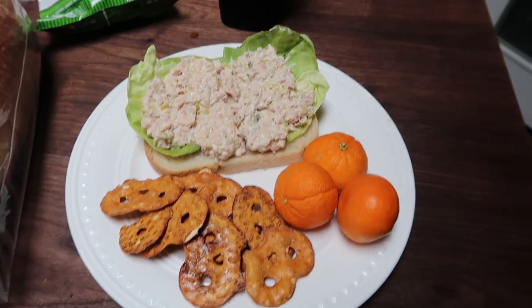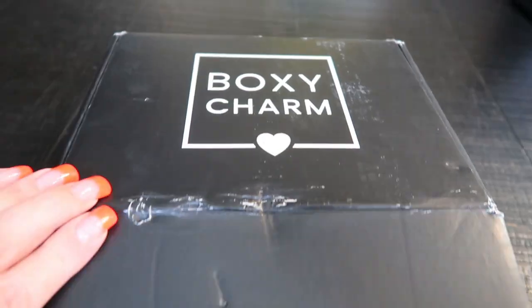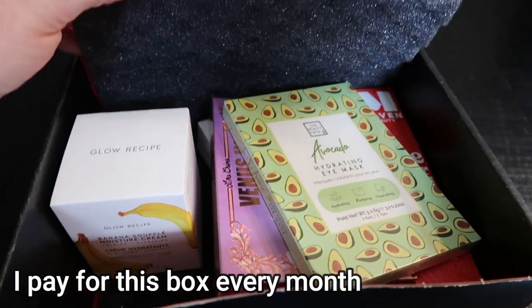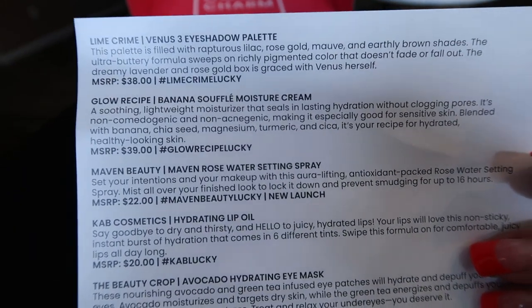So that's lunch. My BoxyCharm is here. One of my favorite times of the month. I love getting this whole box of makeup and beauty for $25 a month. This little card here tells you what came in your box and the retail price.